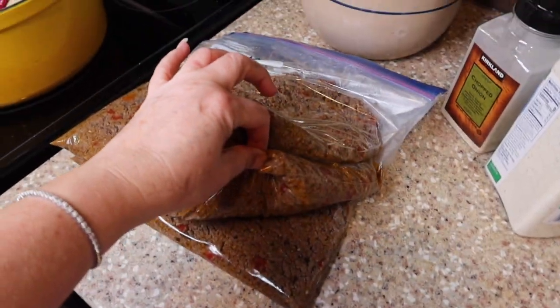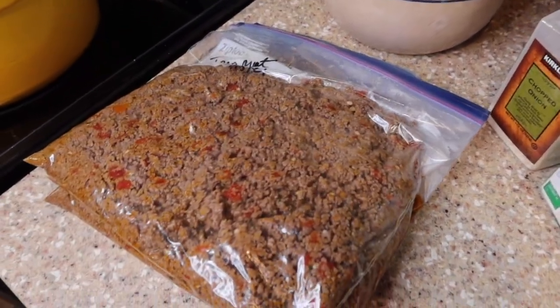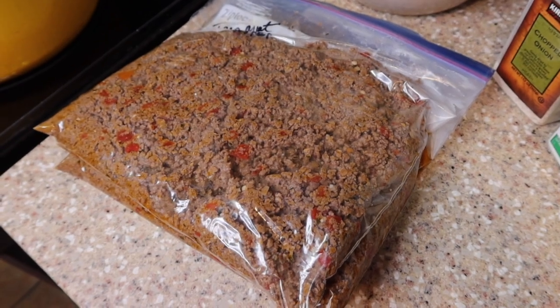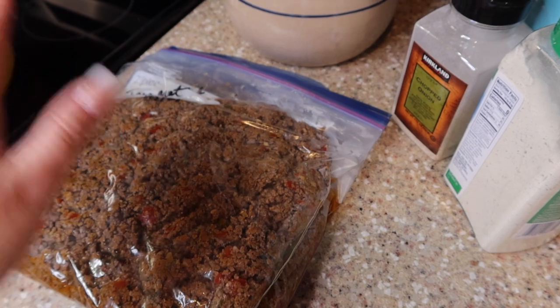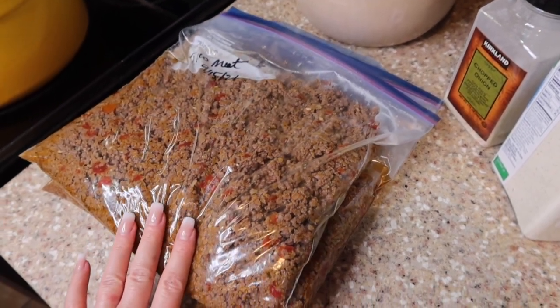Okay, there you have it. I've got 3 bags here full of taco meat, 3 dinners. It's gonna shave so much time off of my prep time for dinner on the nights that I use these. Super, super easy. We're gonna toss these in the freezer.